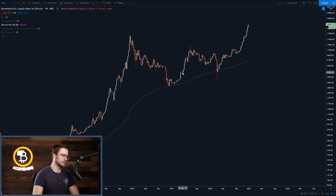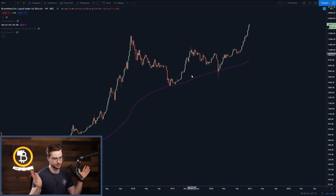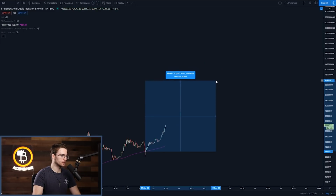Now, there is one fluke in this, and that is this touch down here, because it did not rally 10,000%. We only rallied a measly 300%. But the point is, Bitcoin just bounced off of this moving average again, and this is very important. Now, do I think Bitcoin's going to rally 10,000% from that bottom? I mean, maybe. That's a $550,000 Bitcoin? It's very possible, but probably not going to happen terribly soon.